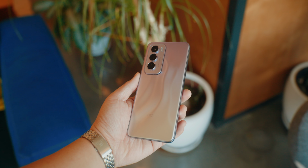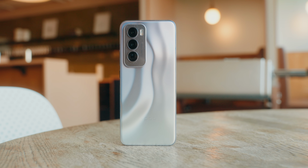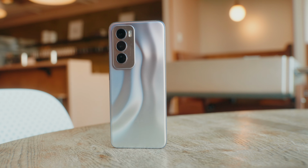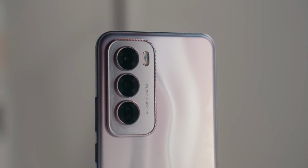Now, talking about the design first and in-hand feel real quick, it's a really nice looking phone. I have the Nebula Silver right here, which is kind of like this purpley silver color, but it also comes in two other colors, Space Brown and Sunset Gold. And I will say, I love the texture or design on the back here. It makes it look pretty special. And the camera module, while it's pretty basic, it does house a triple camera setup, which we'll dive deeper into in just a few minutes.